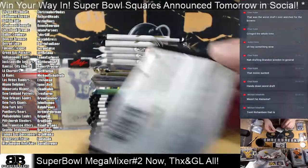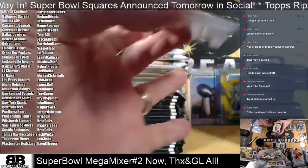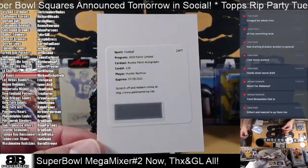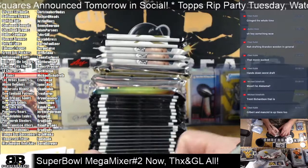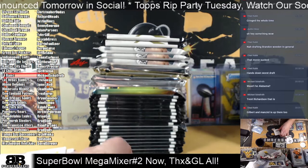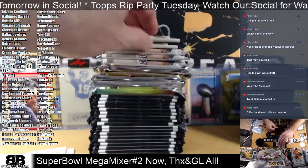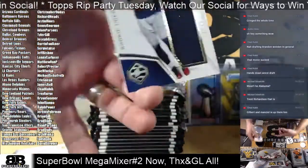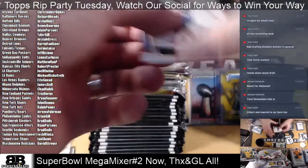All right, let's go to the top of the stack. We're talking 2019 limited box. Redemption. Renfro for the Raiders. Rookie patch. Eric's got it. Stidham. Jersey piece to 199. Fody is your card number for New England.